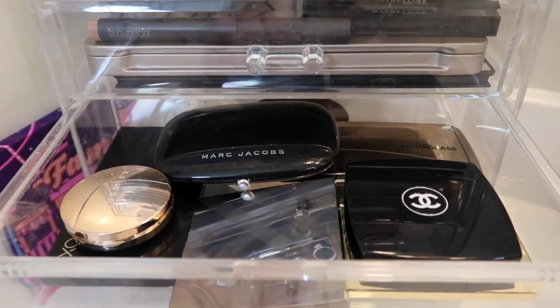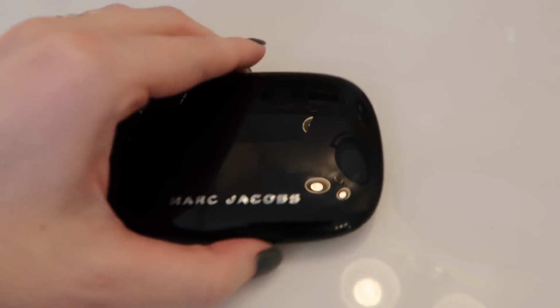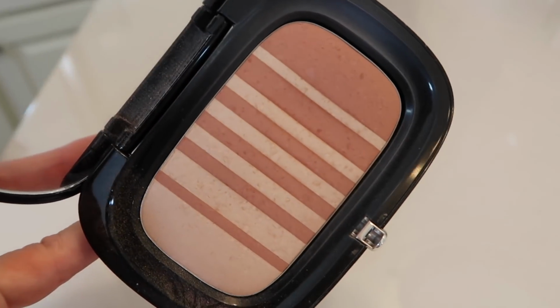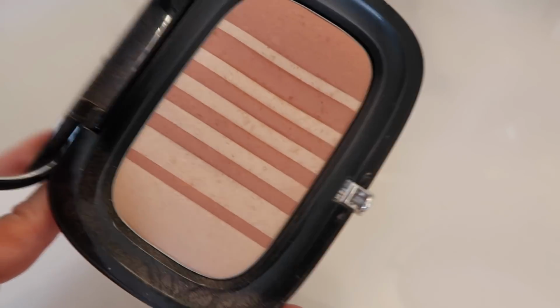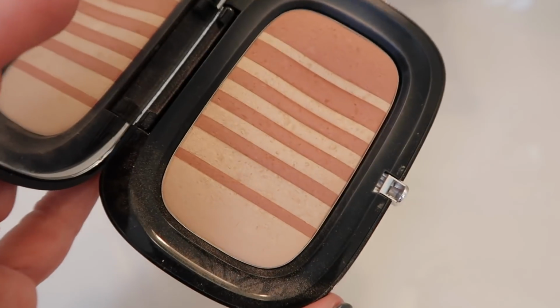This one is Blushes and Highlights. They don't have Chanel at Sephora, but this Marc Jacobs Air Blush in Flesh and Fantasy is perfect. It is the perfect nude, goes with any makeup look. I love it. It's not too shimmery, even though it has the glow part down here. It's really, really good, and I highly recommend this one for just everybody.